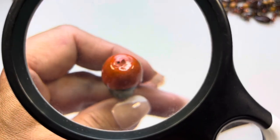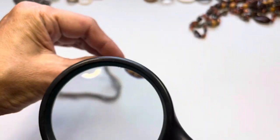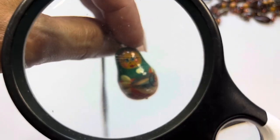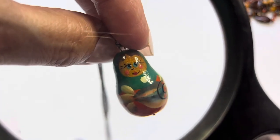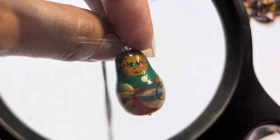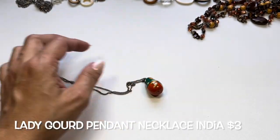Let's see. There's the bottom. And there she is. She's cute. So we have that.